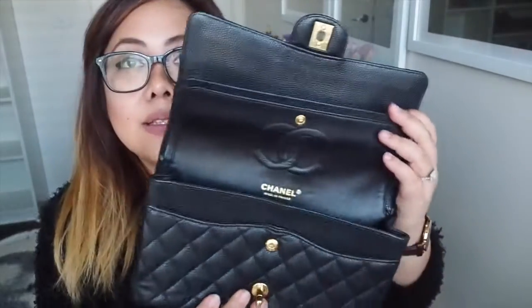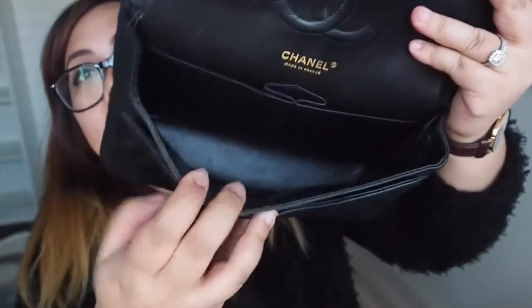The only reason why I'm not sure whether this is a special edition is because usually inside it's a nice maroon red, but mine is all black, so it looks something like this. So it's a double strap, and it's got the signature CC in the inside with the Chanel print written on it. It's got a little pocket here, and inside it looks something like this.